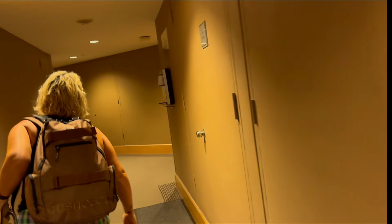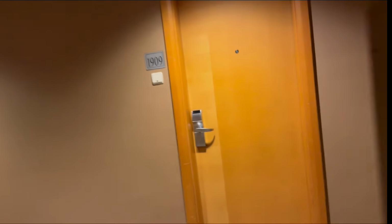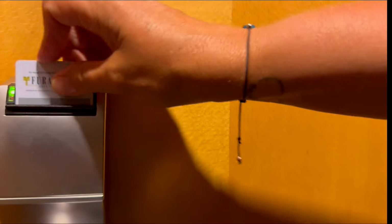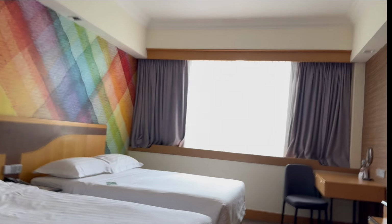Walking down to the room, we are 1909, which is right here, hoping for a good, nice room. We have got to check in early, so that is always super awesome. Oh, beautiful. This is our room. Oh, we've got a bathtub. Do you need a bath, Anna?